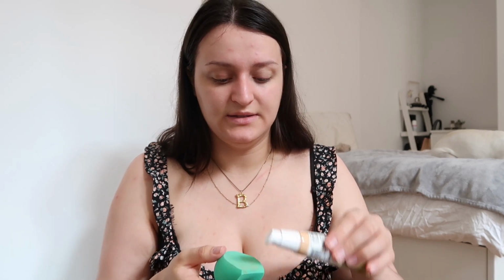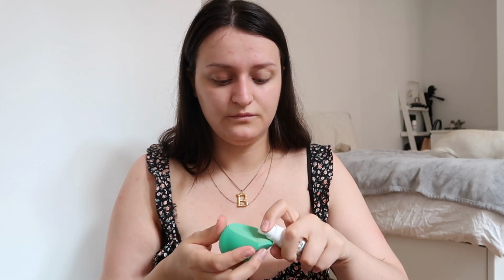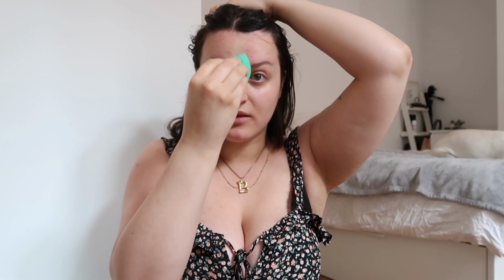I don't like to put a lot of foundation on anymore. I used to put so much on and try to cover my face and make it one solid color. But I just don't like that look anymore, and I prefer a quite glowy look in comparison. I'd rather put less on and let a bit more of my skin come through. So I put the most of it in my T-zone, really.